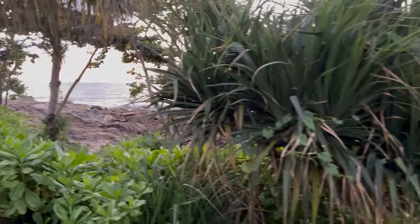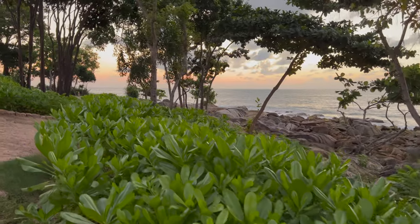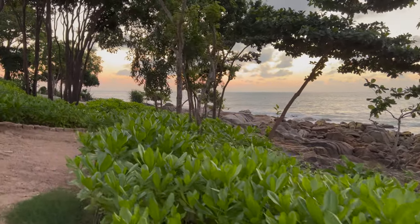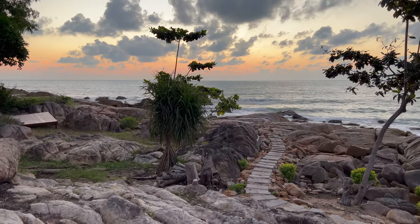If you're a morning person, you're in for a really special treat as the sunrises here, and in Samui in general, are amazing. And if you're a true vampire, feel free to skip ahead like 90 seconds or so, while I let Mother Nature take the wheel for a bit.